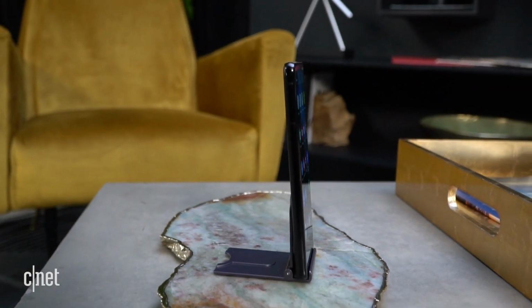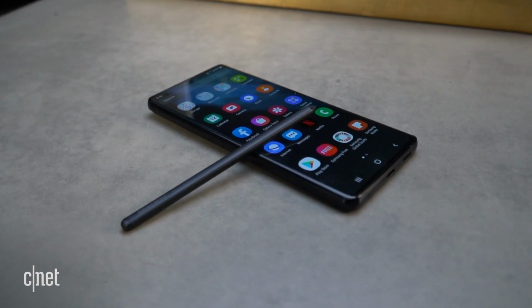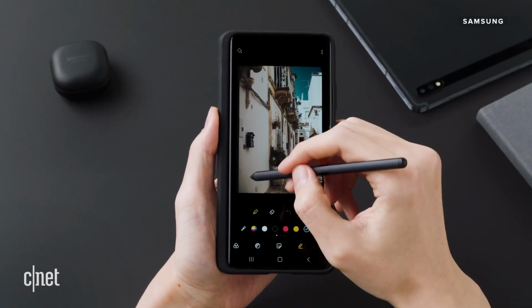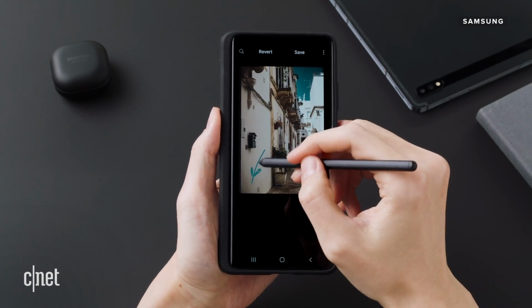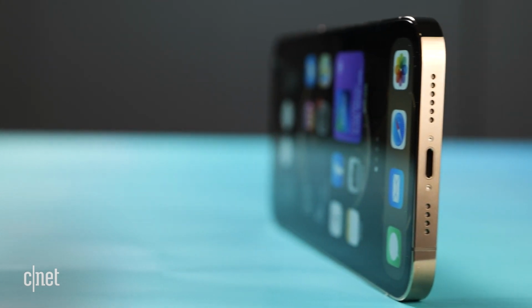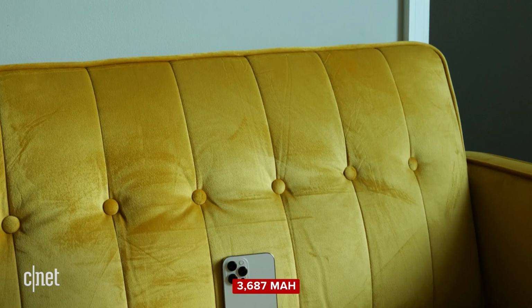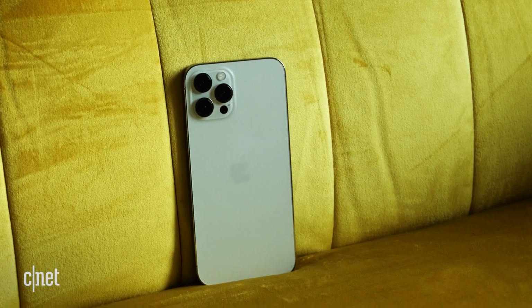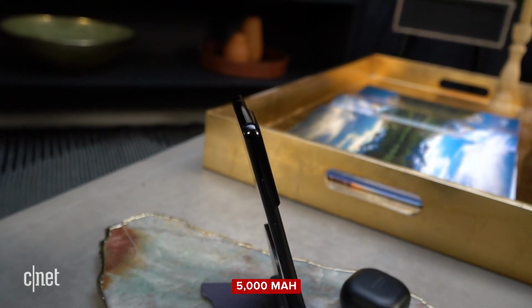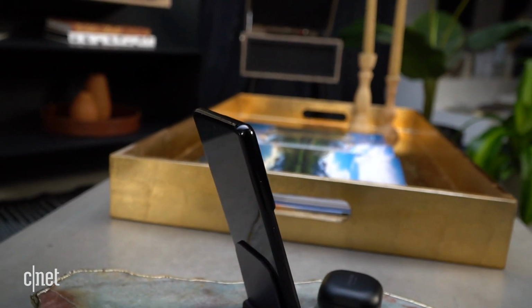And when it comes to add-ons, the S21 Ultra will be compatible with Samsung's S Pen stylus, made famous by the Note line of phones. You'll be able to use an existing S Pen or buy a newly updated standalone S Pen or S Pen Pro. As for battery life, Apple doesn't disclose battery capacity, but from unofficial teardowns, it's believed to be 3,687 mAh, and in CNET's latest test, it lasted 19 hours and 52 minutes. The S21 Ultra has a 5,000 mAh battery, but stay tuned for the real-world battery drain test when we get our hands on the phone.